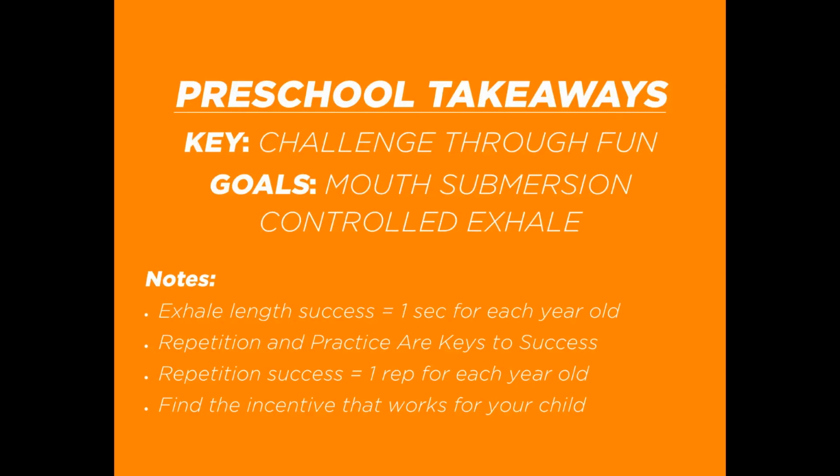The key to bubble blowing and breath control for preschool-aged children is to challenge them through fun, progressively more difficult activities. The goal is for your preschool-aged child to be able to submerge their entire mouth and nose and perform a controlled exhale without breathing in any water. Ultimate success for the exhale length will be 1 second for however many years old the child is. In Miles' case, that was 3 seconds for a 3-year-old.